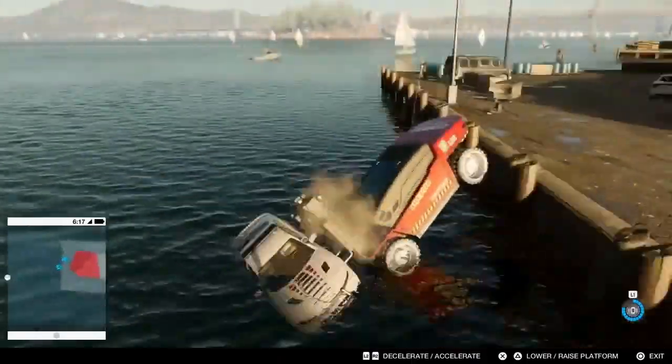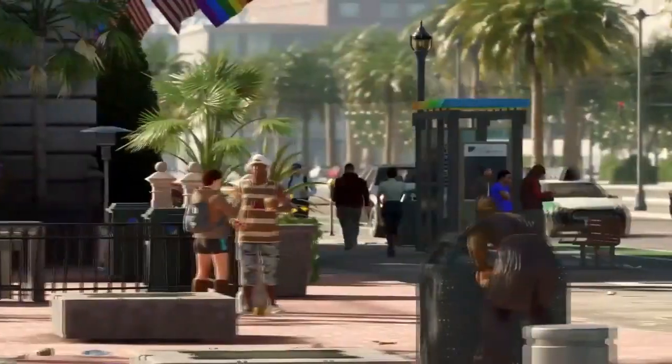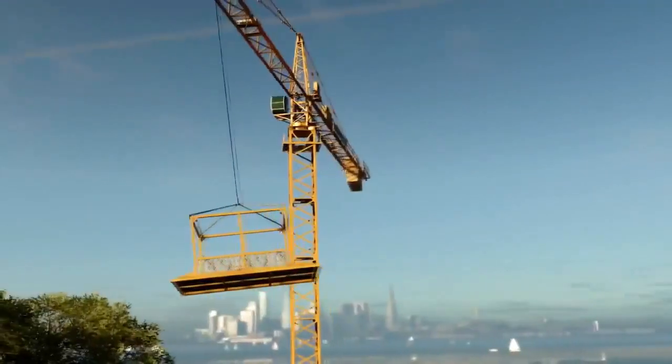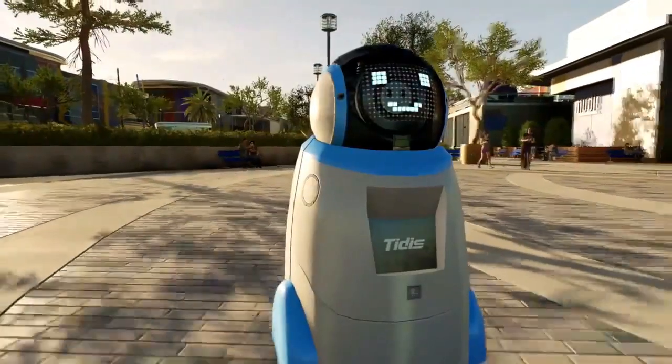One of the core things that we're doing is we're opening up the game with Watch Dogs 2. You can hack every character. You can hack every car in the game. And you can hack most of the electronics within the city. So that's a lot of potential targets for hacking. And that's not even counting your own tools.